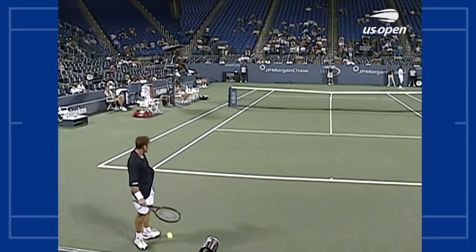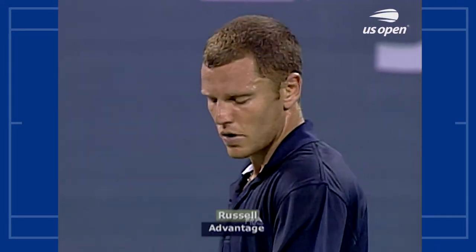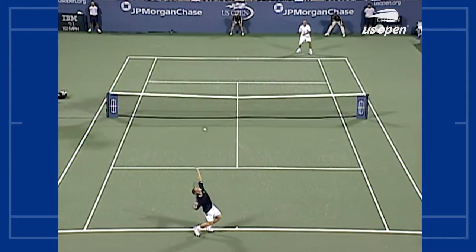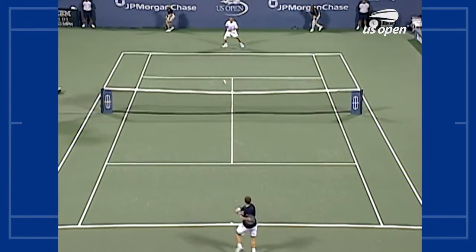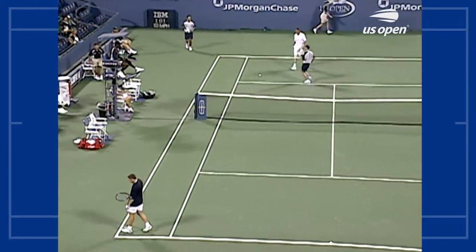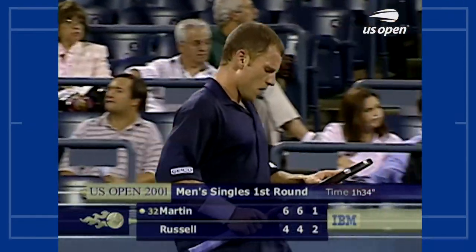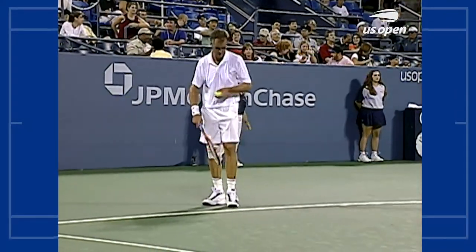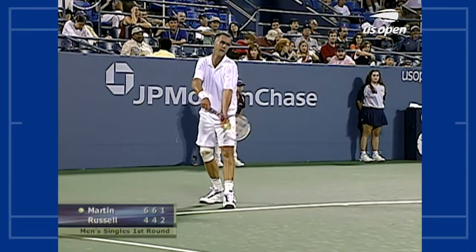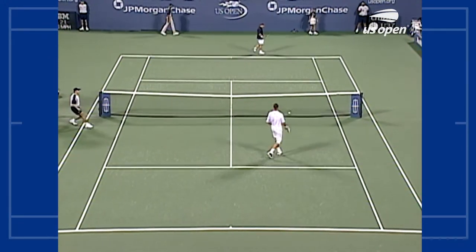Russell gets an ad. Game to Russell. He holds and leads 2-1 in the third set. And the unforced errors are nearly even, 23 for Mike Russell, 31 for Todd Martin. But again, the winners are definitely outweighing, 15 long in favor of Todd Martin.